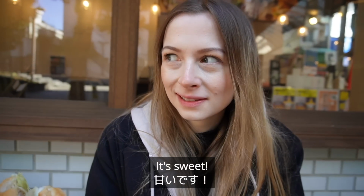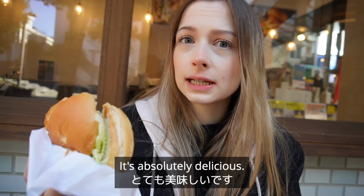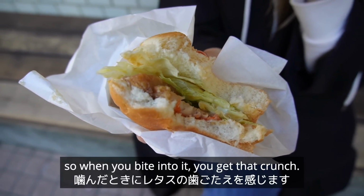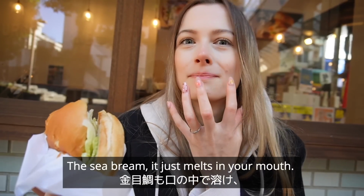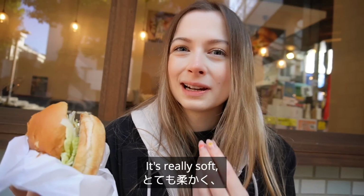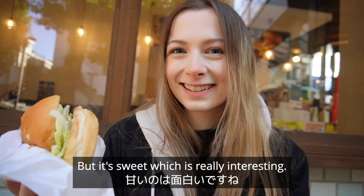It's sweet, which I was not expecting at all. It's absolutely delicious. The lettuce is really fresh, so when you bite into it, you get that crunch. The sea bream, it just melts in your mouth. You sink your teeth in really easily. It's really soft. It melts in your mouth, but it's sweet, which is really interesting.